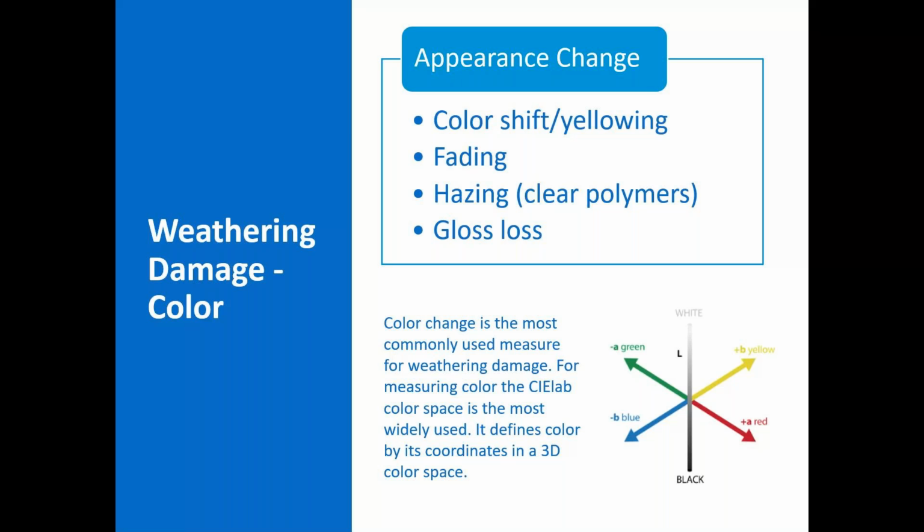And so if you've seen any type of testing, if they're trying to show you a comparison between a weathered sample and a non-weathered sample, a lot of times they'll do either a delta E, which is an overall shift within this LAB space, or they'll do changes in the LAB values. And so within this color space, LAB defines the L value as light to dark, from 0 being black all the way up to 100 being white in nature.